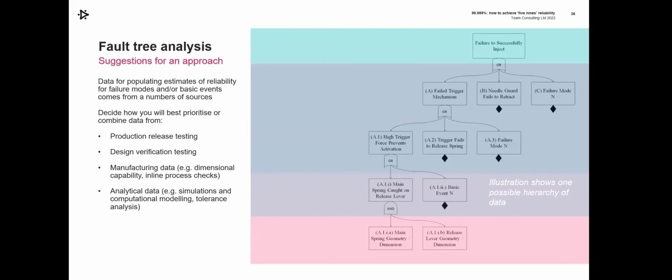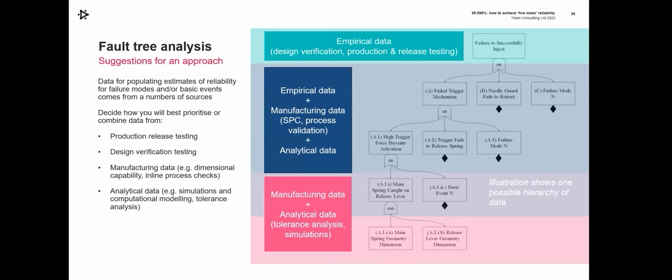One of the areas I think of uncertainty is how do you combine the different kinds of data you're going to get. So for predicting reliability, you might have data from production testing, release testing, DV testing. You'll have manufacturing data, so empirical data, measurement data, and also analytical data, predictions from your simulations, from your tools, and they're not all the same kind of information or data. So how do you combine them? How do you effectively have a kind of hierarchy?